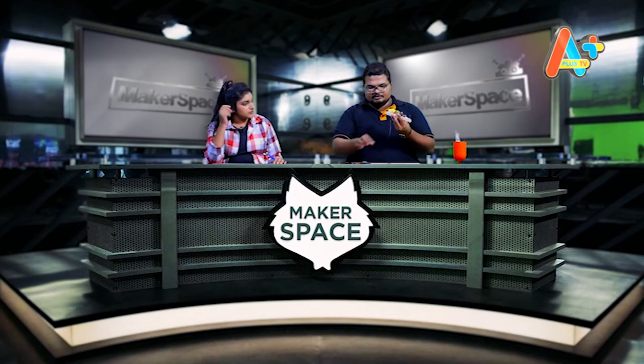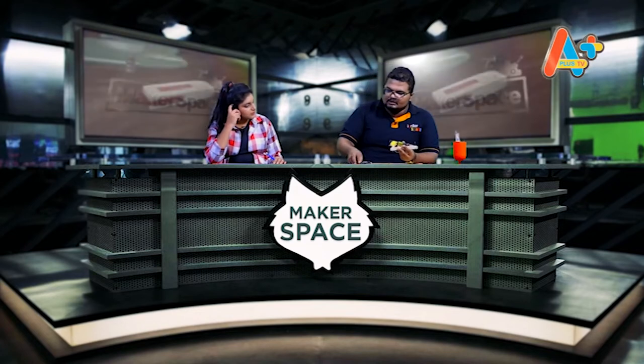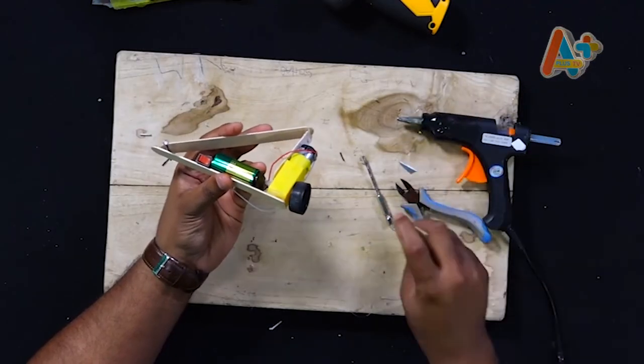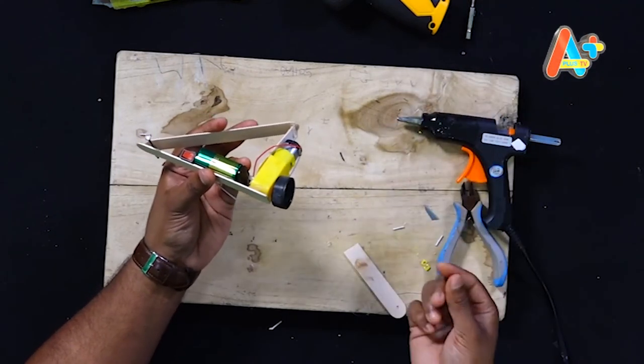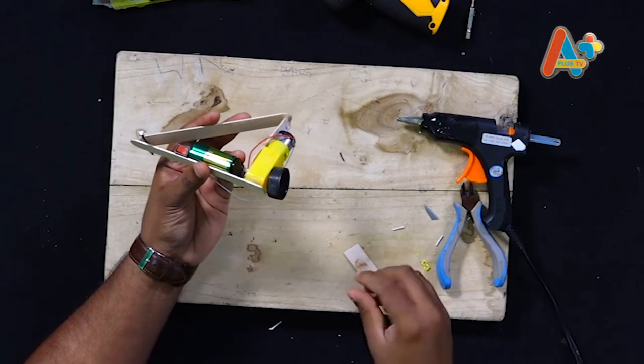Yes, and you have to always remember, little kids, when you're using the glue gun, never to touch the metal part over here. Okay. Because the metal part gets heated quite a lot. So if you touch it, you may have a slight burn on your hand.